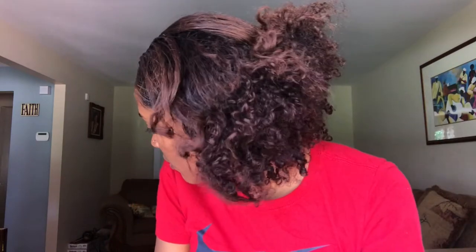So Saturdays are typically the days that I wash, condition, and deep condition my hair. But around Wednesday is when my hair gets really dry and I keep it in a ponytail because it just starts to look really nasty. So I'll be right back after I co-wash.